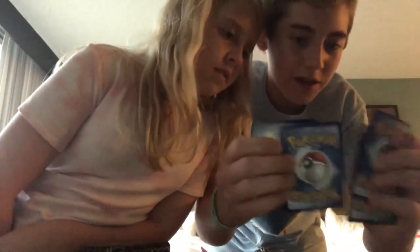All right, so. No, Corviknight is our lucky pack artwork. Yeah, that's true, though. All right, Toxtricity. Excite. If we don't pull anything, that's fine. We still got that Rillaboom that looks really nice. I see something. What, you do? Yeah, definitely. 100%. No, wait, I don't want to pull it. I don't want to pull it. All right, okay.